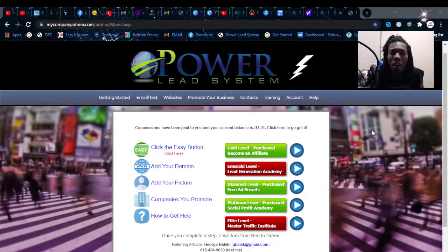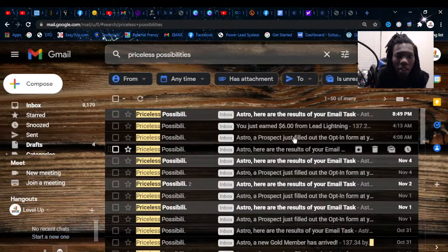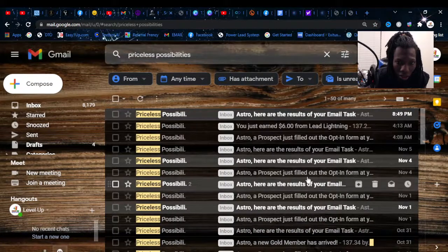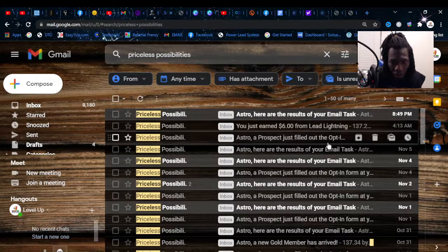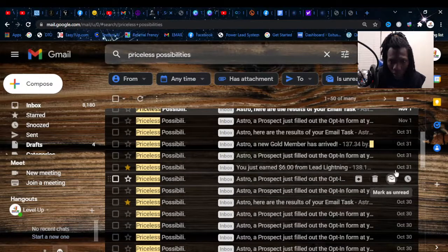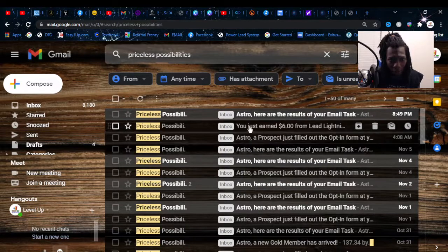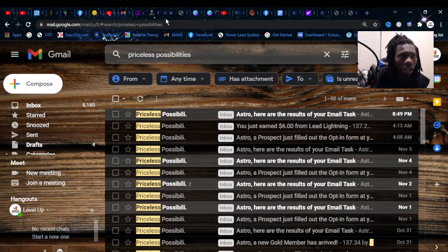So I'm going to go right here in my back office and show you some of the results that I got. First, I'm going to show you what I have in my email and what I have made. All right, today at 4:13 a.m. I made a $6 Lead Lightning commission, as you can see, and you can see through each of the days that I got results. I had one on October 31st, but this one came in recently, today, which is November 6th. So this came in today. I also want to show you that this is proof that this system does work.